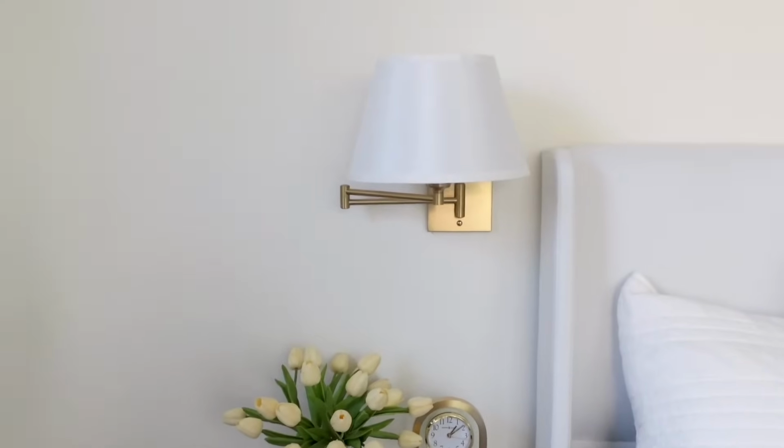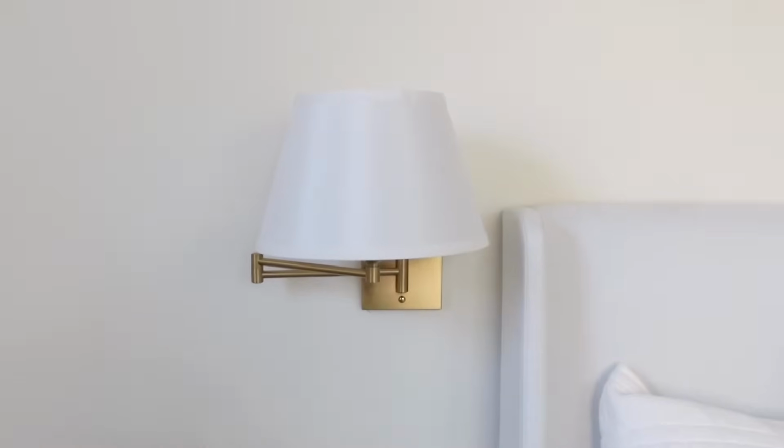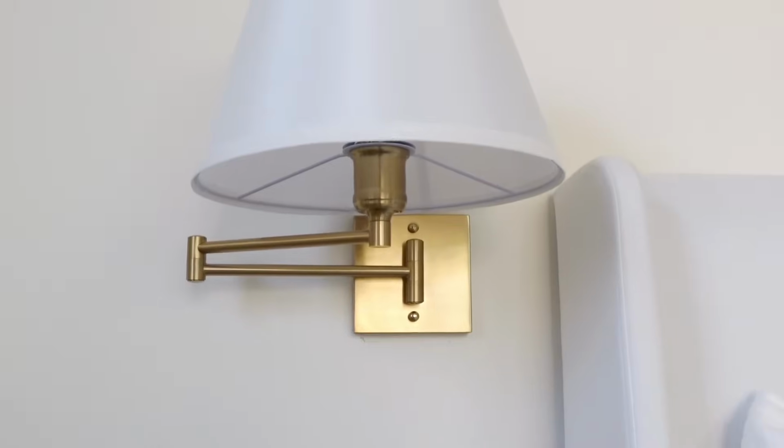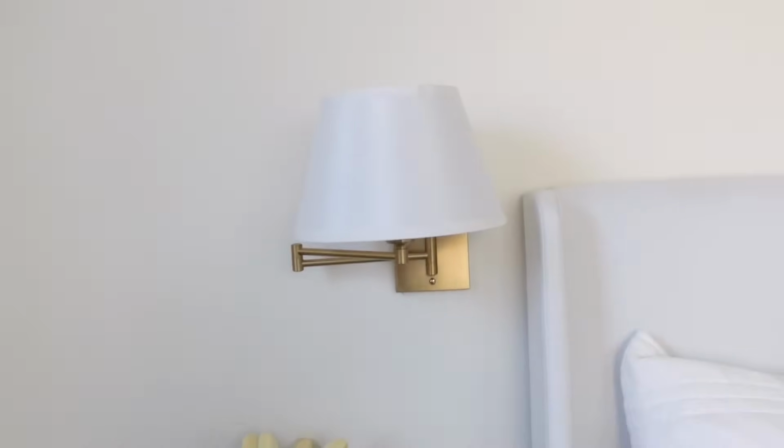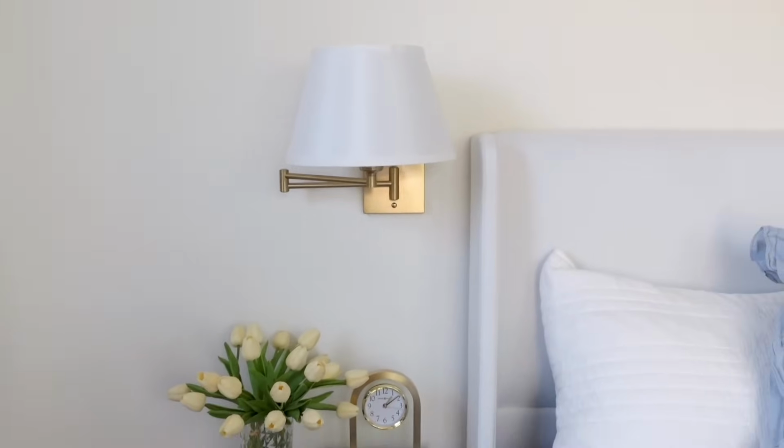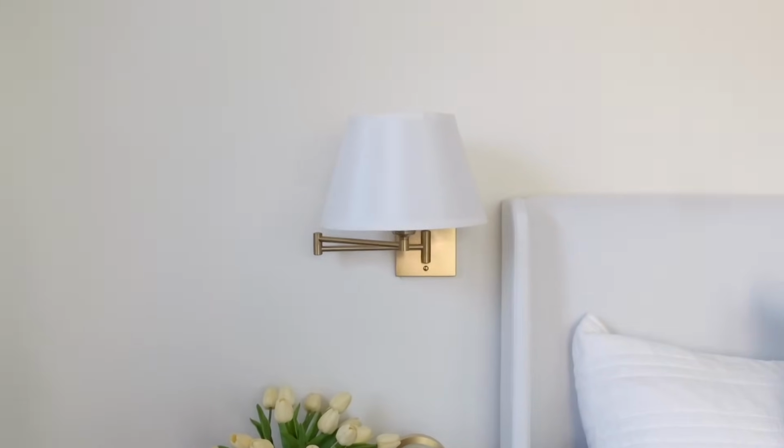I think it looks so cool. The lampshade's a little wonky. It's not the base plate. I think it's actually the lampshade that kind of needs to be bent a little. But I really like this type of wall sconce because, obviously, I just made it totally renter friendly.